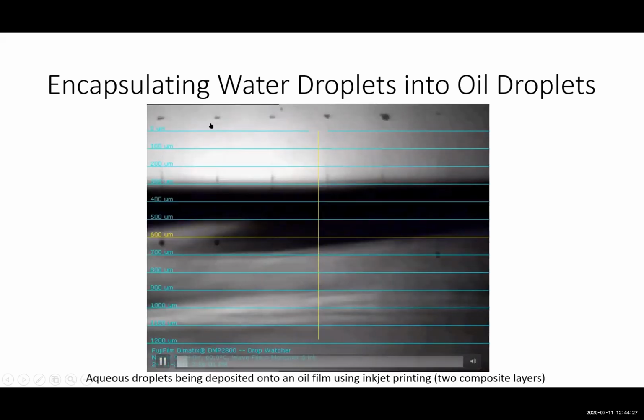So this is how we printed. It's a 20 micron orifice, out of which we printed oil as well as water droplets to make that into a film, a thin film.